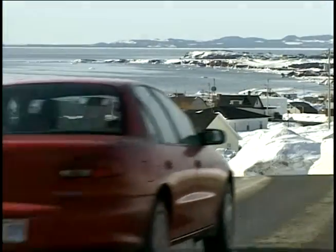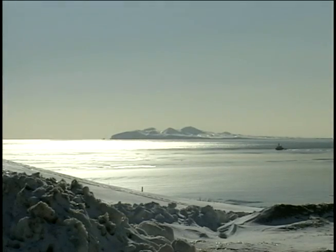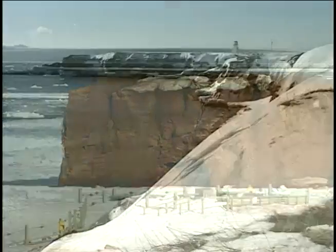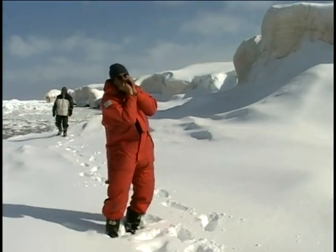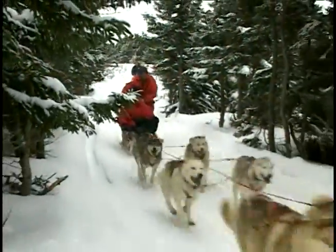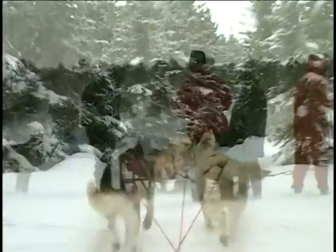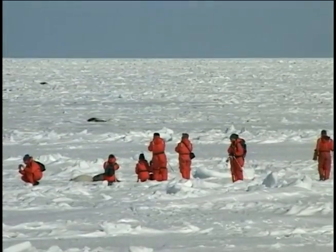The French name for the archipelago in the province of Quebec is Les Îles de la Madeleine. The islands are about a 2-hour flight from Montreal. Extremely popular with tourists in the summer months, they can be spectacularly beautiful in winter. The islanders provide a variety of excursions, including tours by helicopter and dog sledding.